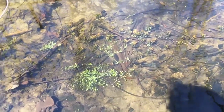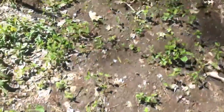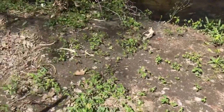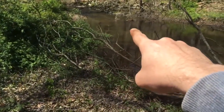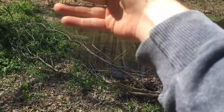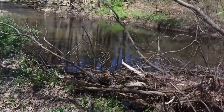And the reason that I come down here to get soil, the reason I walk a quarter mile, is because this is the best soil for a few reasons. One, there's a waterfall about a half mile upstream, and that oxygenates the water, and all the minerals that get rubbed off the rocks make their way down here in the form of silt.